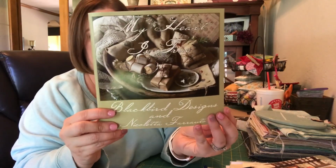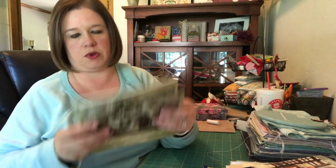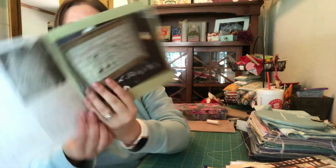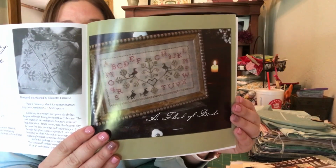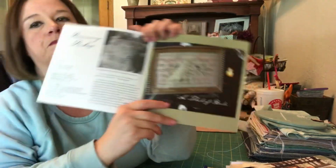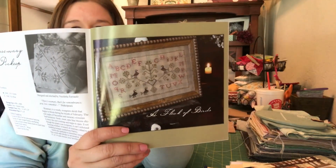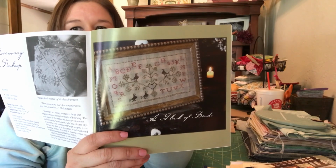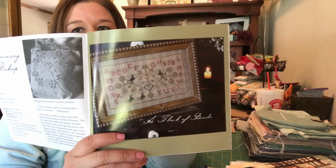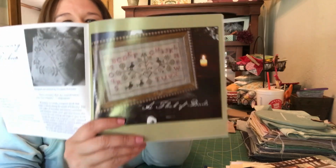This is a book of little pin keeps, and let me show you some of the things that are in here. I always feel like whenever you get a Blackbird book, you see what's on the cover and what's on the back cover, but you don't know what's inside, and there's always stuff inside that I'm just surprised about. I think that is just beautiful. And what I will probably do, it's called A Flock of Birds. What I will probably do is, I think with those birds, stitching them in black, I think it would be really pretty doing the letters in an orange. So it almost looks a little like Halloween fall-ish.